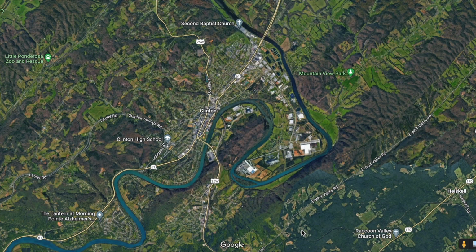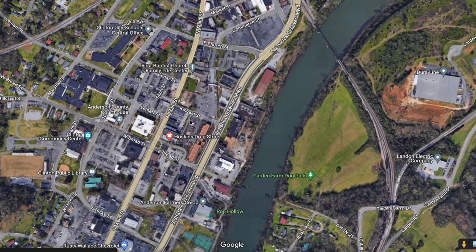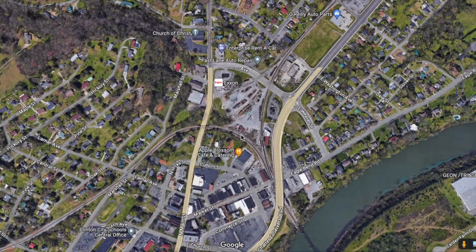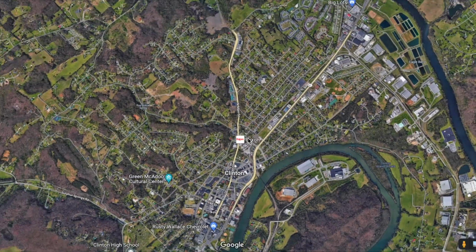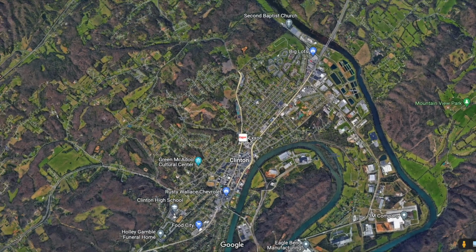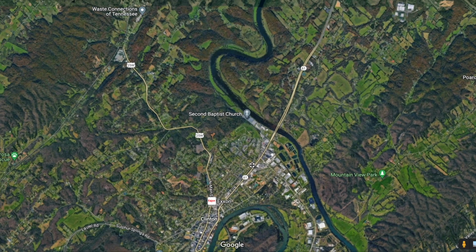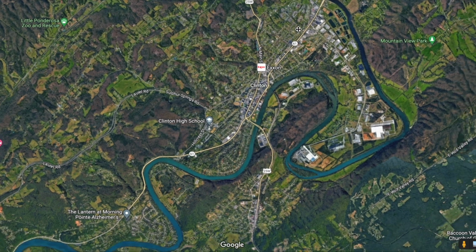So starting off, the general vibe of Clinton, like I said, is small town, more rural. You do have this older downtown area where they have lots of local shops. They do antiquing festivals, farmers markets and things like that. So you have this cooler, older downtown area, and then as you get further out, it becomes more and more rural. So you're going to have a mix of everything: farmland, a lot of big neighborhoods. There's even some tract home builders and things like that in Clinton. So again, you really have a good mix of everything.